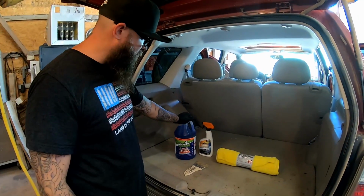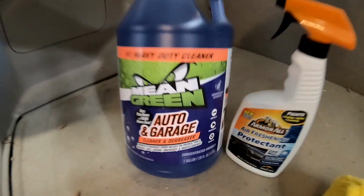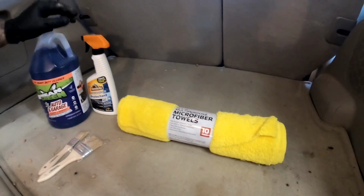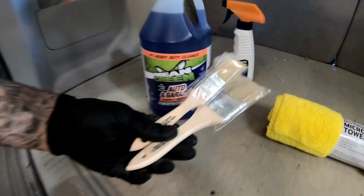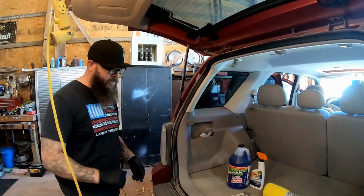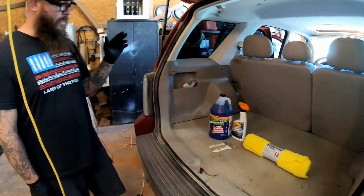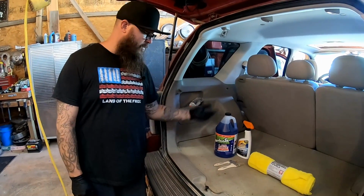All right, so this is really all we're gonna do, man. We got this Mean Green here. We'll mix it up in a spray bottle. And got our microfibers, got some little brushes to get in all the little cracks and stuff. Of course, I got some assortment of scrub brushes. We'll get in there and scrub the carpet, get some of these stains and stuff out. Real simple, probably not even $20 worth of stuff.